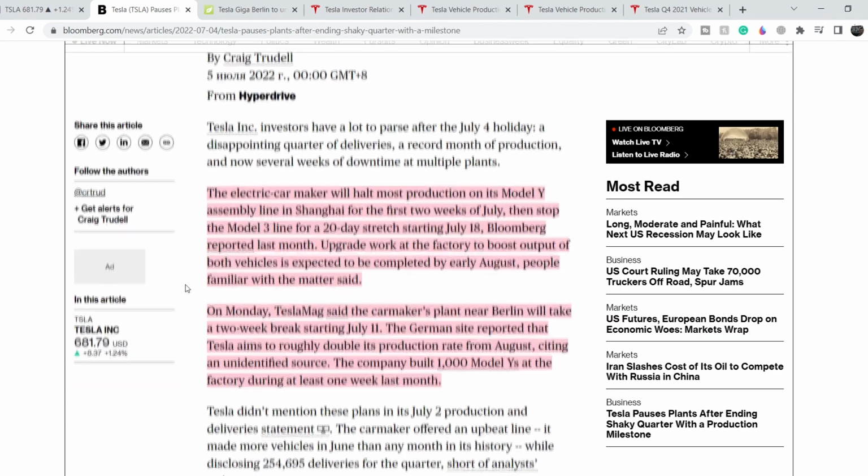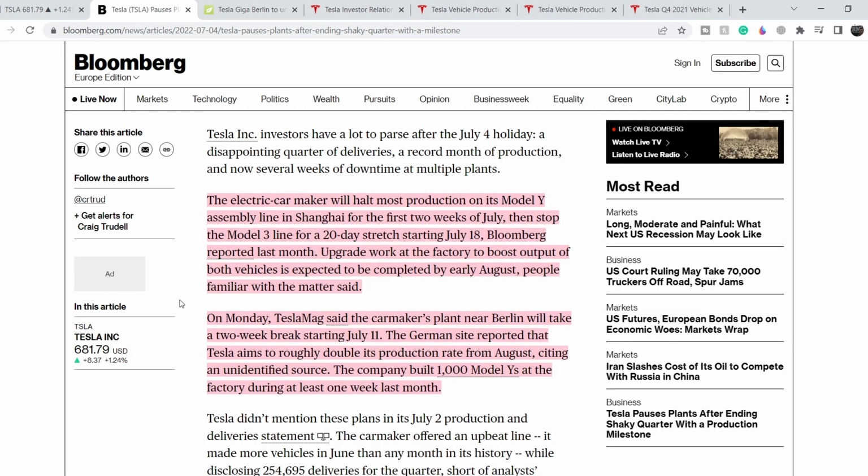And let me quote you this. The electric car maker will halt most production on its Model Y assembly line in Shanghai for the first 2 weeks of July, then stop the Model 3 line for a 20-day stretch starting July 18th, Bloomberg reported last month, and I covered this in one of my previous videos. Upgrade work at the factory to boost output of both vehicles is expected to be completed by early August, people familiar with the matter said.